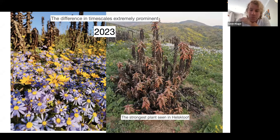This Aloe pillansii on the right-hand side was one of the last good-looking ones. And good-looking is not really the word to use. I don't think this plant will survive. It's quite sad.